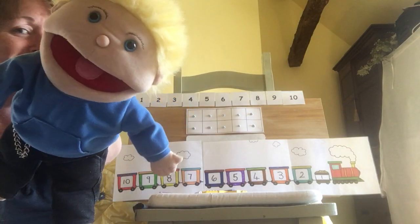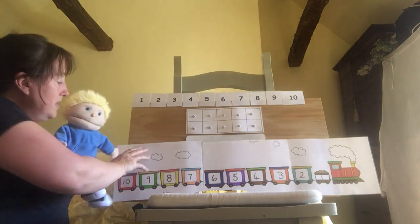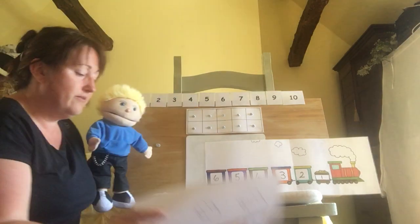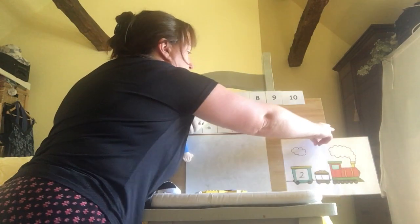Ta-da! Oh, I think you like the actions. Right, we need to take this train down now, Fred. Oh. Yeah, we don't need it now. We're doing something different.